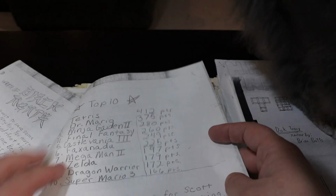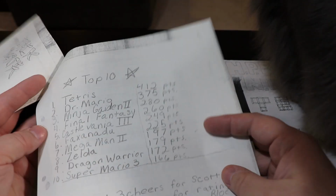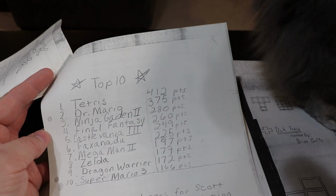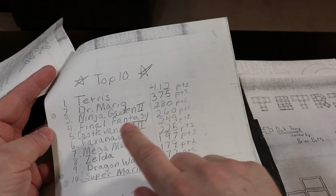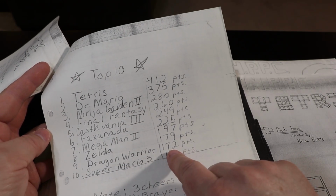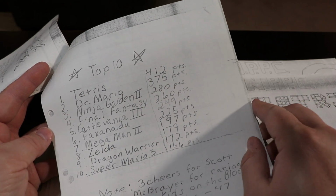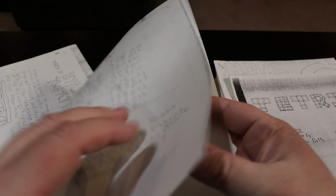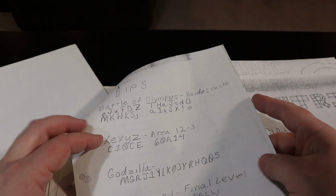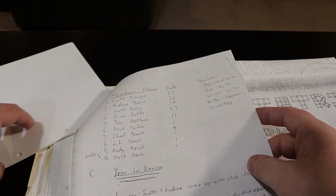Okay, so based upon our ranking of all of our members in the club, because this was a club eventually, sadly Dragon Warrior 1 came up with 172 points. So it was beaten wholeheartedly by Tetris that year. Ooh, tips, which are basically codes. These are great. Here you go.